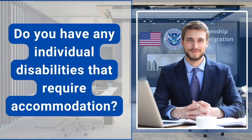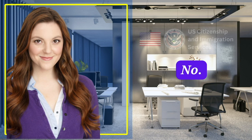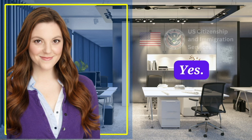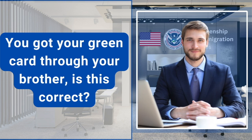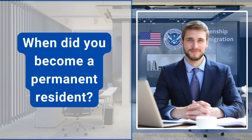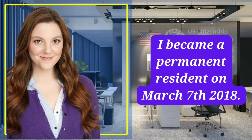Do you have any individual disabilities that require accommodation? No. You've been a permanent resident for 5 years, is that right? Yes. You got your green card through your brother, is this correct? Yes, it's correct. When did you become a permanent resident? I became a permanent resident on March 7, 2018.